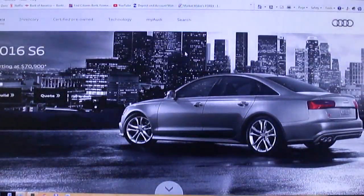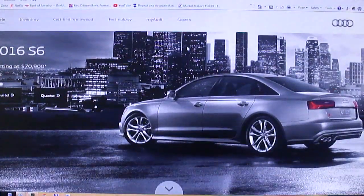Let's start off with the 2016 Audi S6. Alright, so this, my friends, is the 2016 S6. Beautiful four-door luxury, I believe it's a luxury sedan. This car will be starting at $70,900. So as you can see, it is up there with Lexus, Mercedes, BMW, Jaguar. I say it's on that borderline because they do make expensive cars, if you saw the price as I was scrolling with the R8, alright?